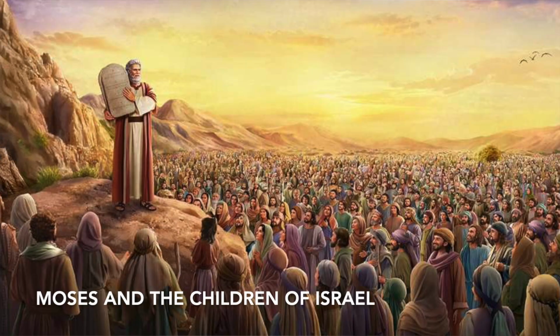The Torah, also referred to as the Pentateuch or the Law, is made up of the first 5 books of the Bible, and they were written by Moses under the inspiration of God. In these 5 books, you can find the laws, commandments, and the history of the nation of Israel.